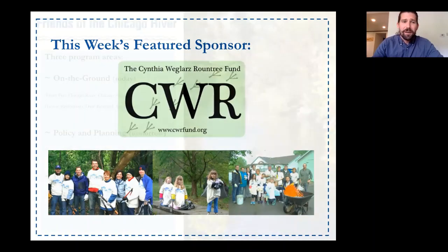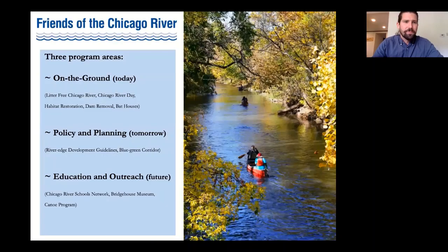So Friends of the Chicago River, we have three program areas at Friends. We have on-the-ground projects, which include our habitat restorations, some things like dam removal, Chicago River Day. Policy planning, which includes creating the Blue-Green Corridor, which I already talked about, and some of our advocacy work. And of course, education and outreach, which is what the Bridgehouse Museum fits into.